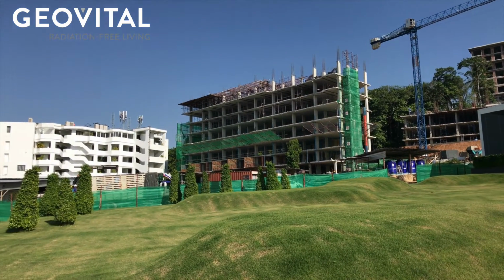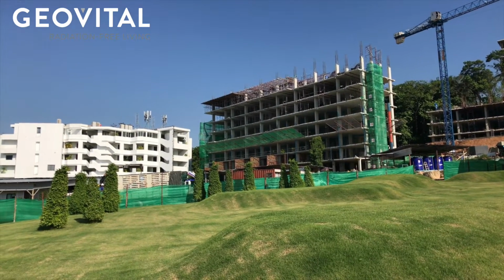Okay, here we are at the building site here in Thailand. So we're going to take some measurements of what the radiation exposure is now, and it'll be interesting to see what they are when finished. Now, as with any city, there are of course mobile phone towers nearby, so they're going to be affecting this site as any other building site would be.